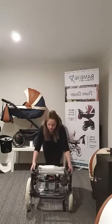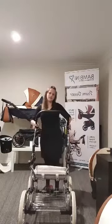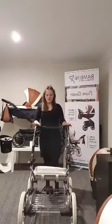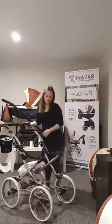Now to put this frame back up, just literally pull it up and round, press down, hear it click, and then obviously just pop the handlebar back to where it's comfortable for you. So that's now back up and ready to go. I'm just going to put the toddler seat on. I'll show you some of the toddler seat features. So let's get that in now.